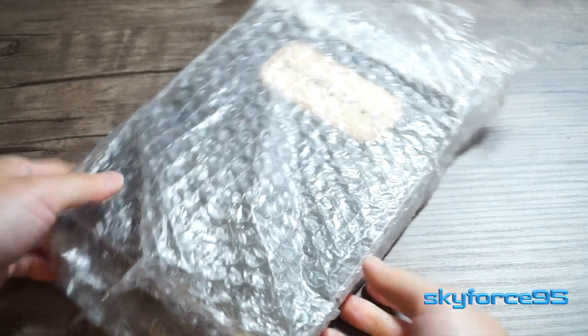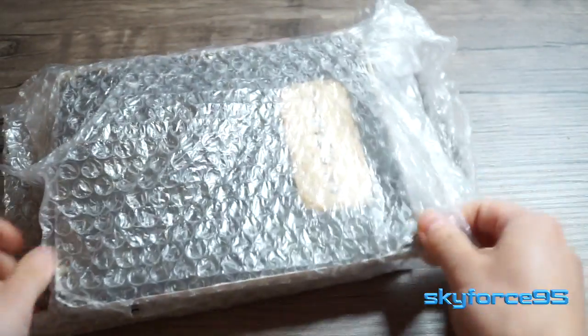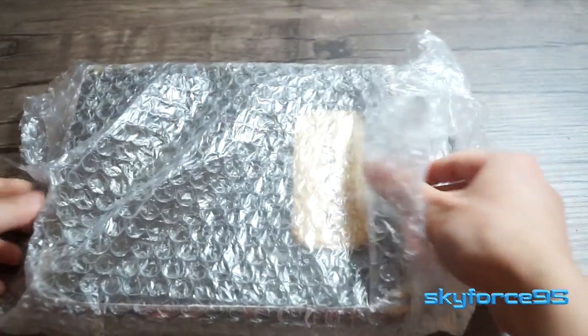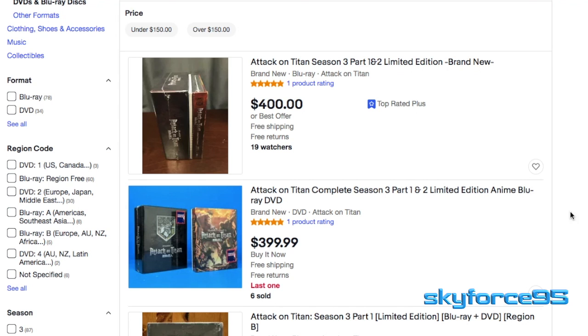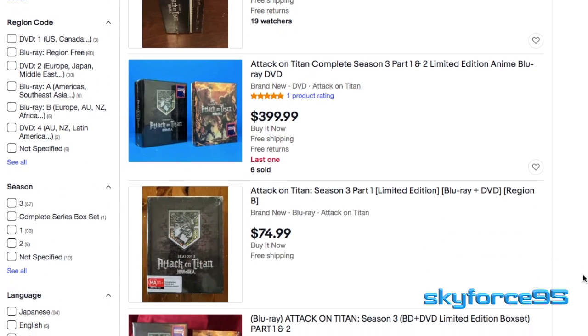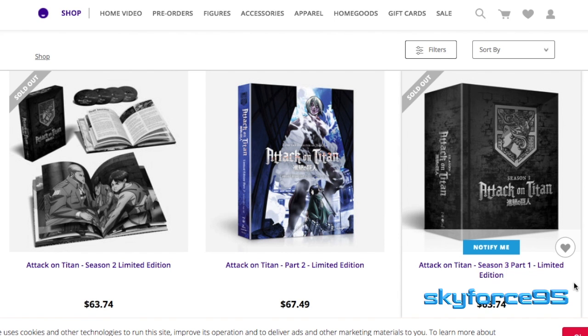Hey everyone, so I'll be doing an overview of the Attack on Titan Season 3 Part 2 Limited Edition Blu-ray DVD with the collectible art book. And unfortunately in 2021, if you want to buy these brand new, you're going to have to pay scalper prices because they sold out very quickly in 2020. Much faster than the previous limited edition versions.